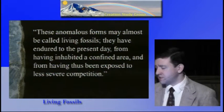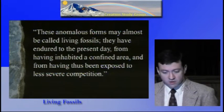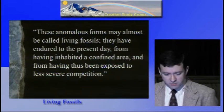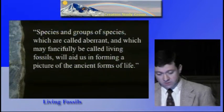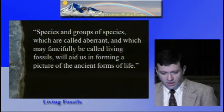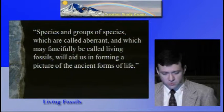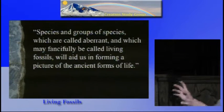Darwin went on to say, these anomalous forms may almost be called living fossils. I'm not talking about zombies coming out of the fossil grave. They have endured to the present day from inhabiting a confined area and from having thus been exposed to less severe competition. And this is at the very end of his book where he's kind of recapping: species and groups of species which are aberrant and which may fancifully be called living fossils will aid us in forming a picture of the ancient forms of life. So these living fossils will show us what life was like a long time ago.